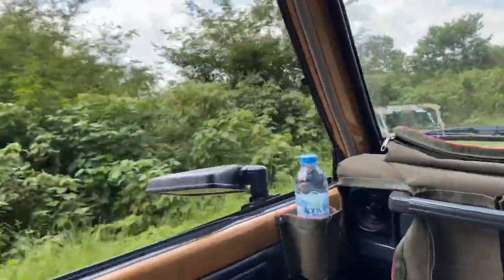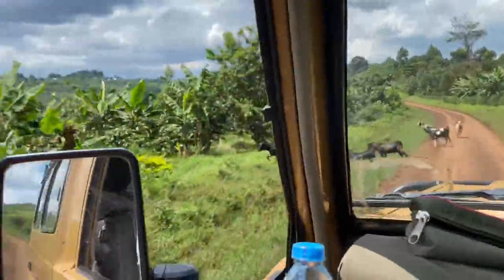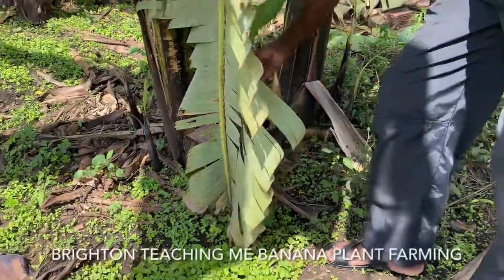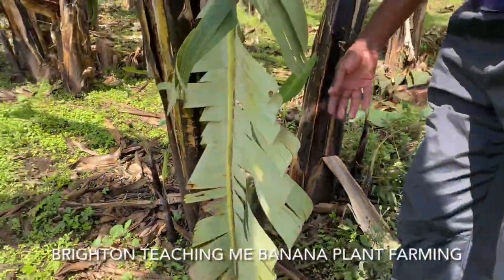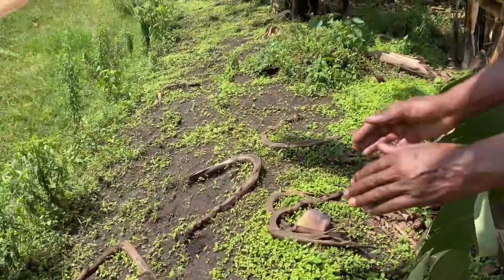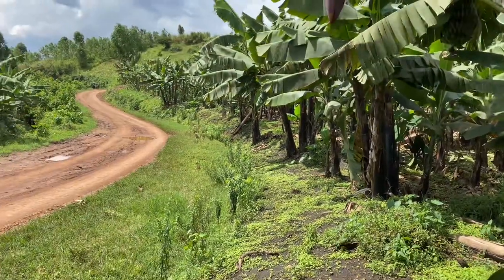I'm so sorry, I would have had the window up. It's a banana plant. I see. It is pulled out and then they dig a hole, put it there and cover it with soil. Then when it grows to this side.